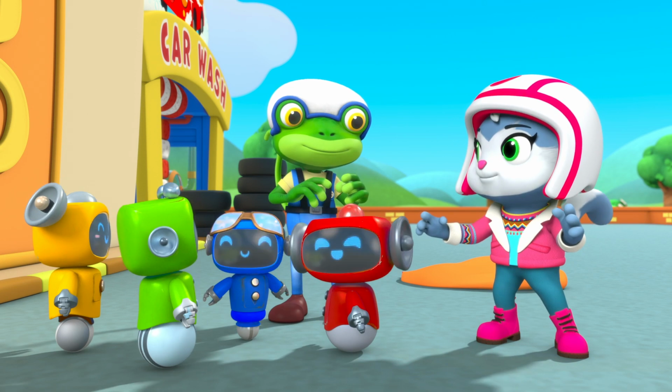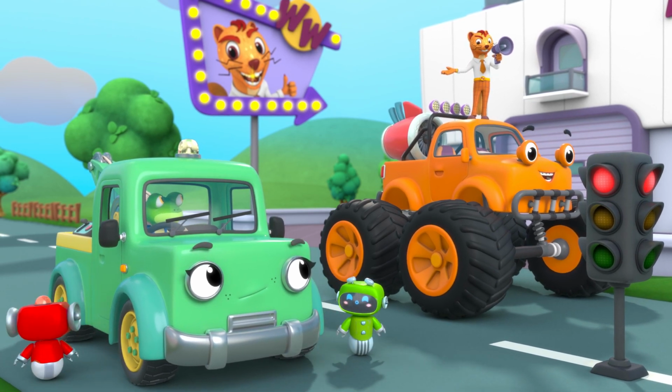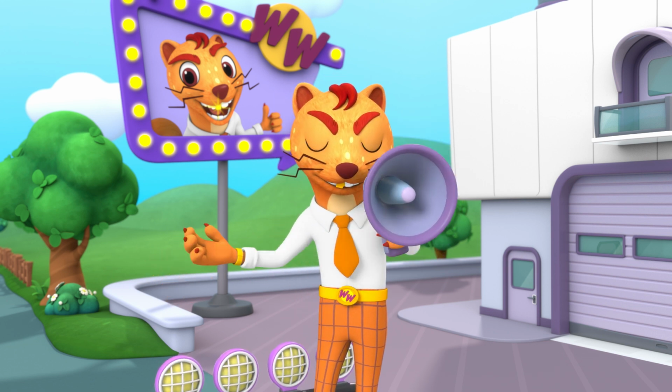Welcome to the big race, where I, Wilbur D. Weasel, will prove I'm the fastest mechanic in town in my turbo-powered monster truck.